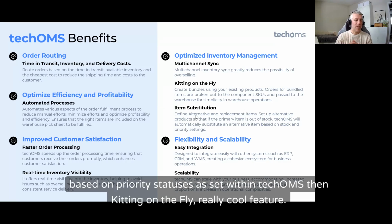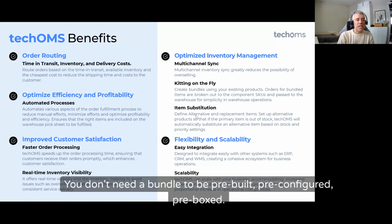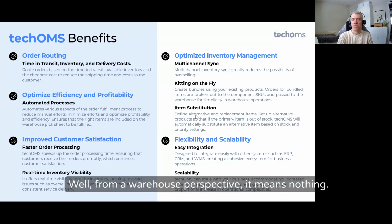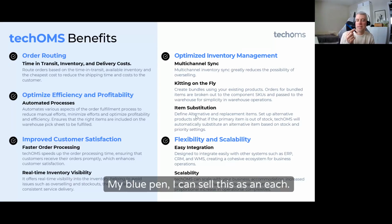And then kitting on the fly, really cool feature. Something we used to do at the small Canadian warehouse club. You don't need a bundle to be pre-built, pre-configured, pre-boxed. What you can do with techOMS is kitting on the fly is you can take any existing list of SKUs and you can wrap them, encapsulate them into a bundle SKU. What does that mean? Well, from a warehouse perspective, it means nothing. It means absolutely nothing. My blue pen, I can sell this as an each.